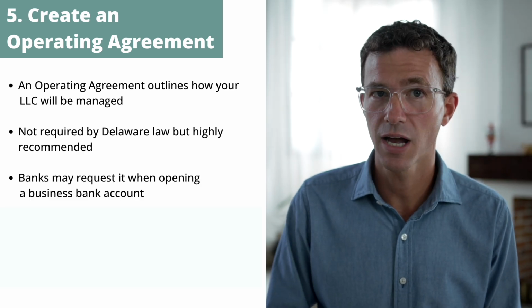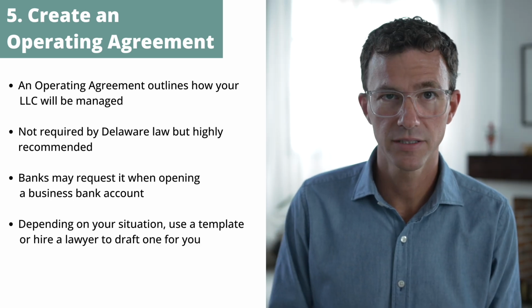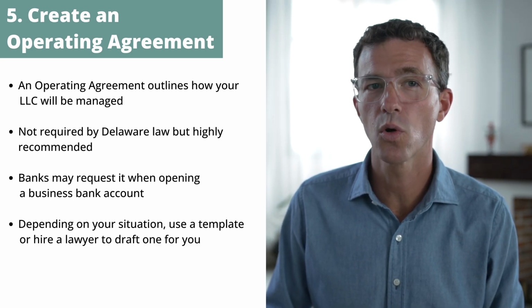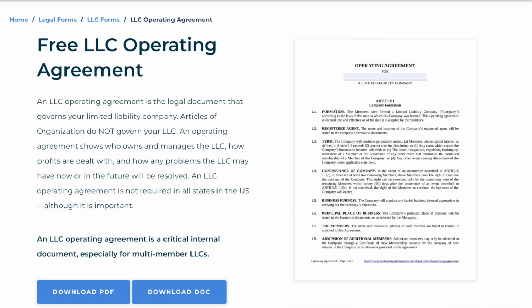Banks may also ask for a copy of your operating agreement when you go to open a business bank account. If you have a complicated situation with many business partners or investors, you may want to work with a lawyer to draft the operating agreement. But in many cases, especially if it's just you, you can use one of Northwest Registered Agent's free operating agreement templates that you'll find on this page down below.